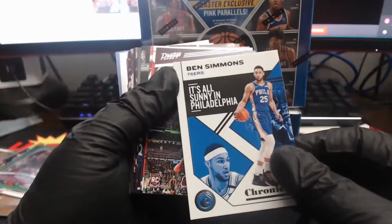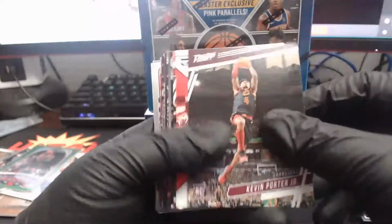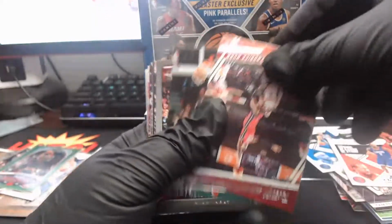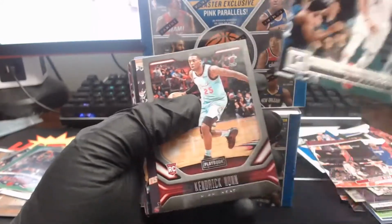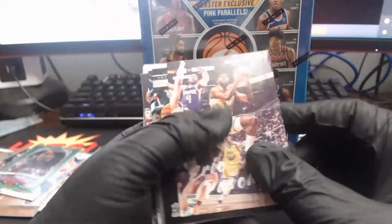Ben Simmons. It's always sunny in Philadelphia. Kevin Porter Jr. Prestige. Kawhi Leonard base card. Kendrick Nunn Prestige. Giannis. Another Kendrick Nunn. Eric Pascal Luminance.